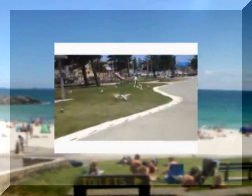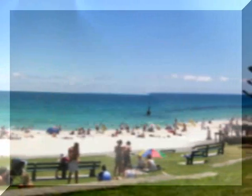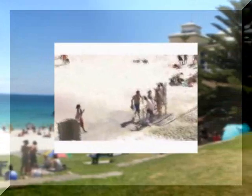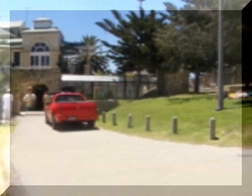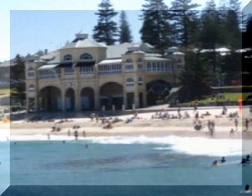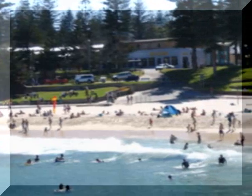Cyclists and skateboarders, as well as roller skaters, enjoy recreational activities along the cycleway which borders Cottesloe Beach. The Indiana Tea Rooms is named after a much older tea rooms constructed in the early 1900s. This particular tea rooms has only recently been built.